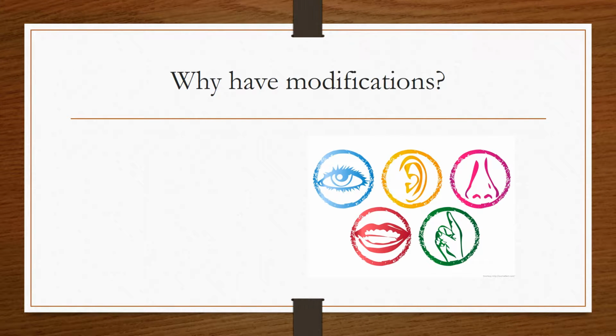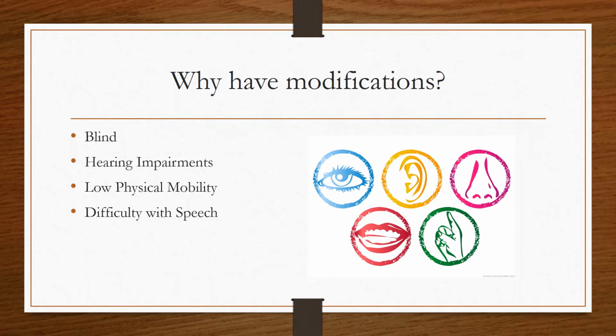These modifications are for people who are blind, have a hearing impairment, low physical mobility, and those who have difficulty speaking. For the blind, they can feel the buttons, hear the doorbell, and speak to the person on the outside or inside. For those with hearing impairments, they can see the flashing light on the inside and see who is outside. For people with low physical mobility, the large buttons are easy to press and the pull cord is quite easy to pull as well. If someone has difficulty forming words and speech to ask who's at the door, then they can see on the screen who's at the door.